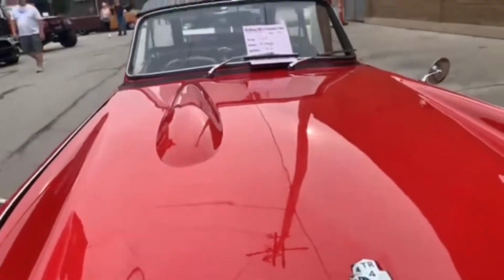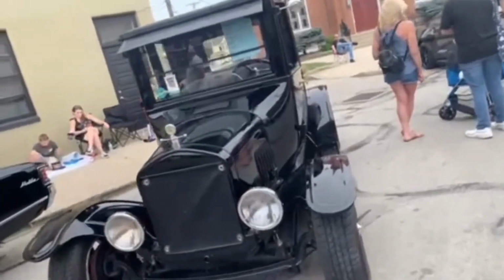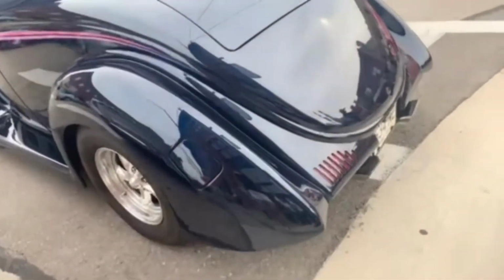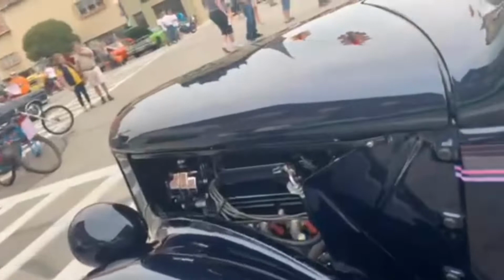Triumph. Why am I looking for a small car? 1924 Ford Model T. I don't know what this Model T means. There's another one, a little one. Looking for what year? 1936 Ford.